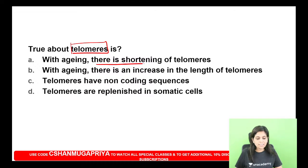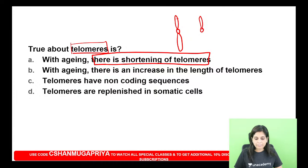With aging, there is shortening of telomeres. After every replication and cell division, the telomeric end will get progressively shortened, and nature knows this, and that is why telomeres are provided with completely non-coding sequences. That is why even if telomeric ends are getting shortened, we do not present with any defects or mutations.